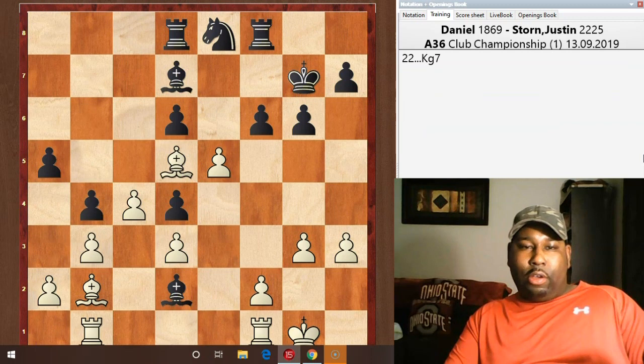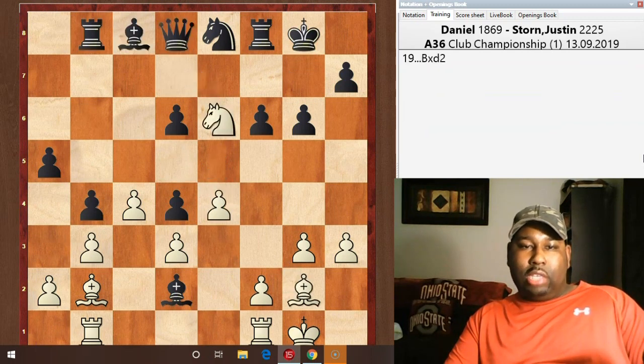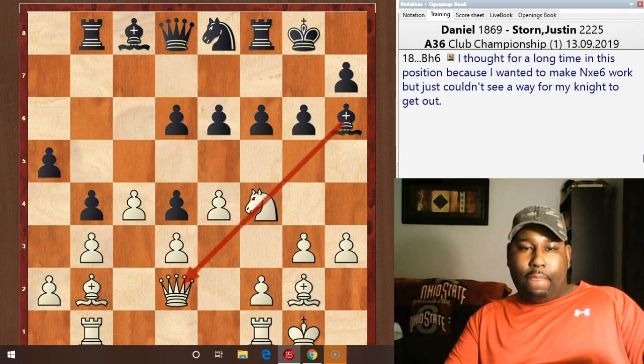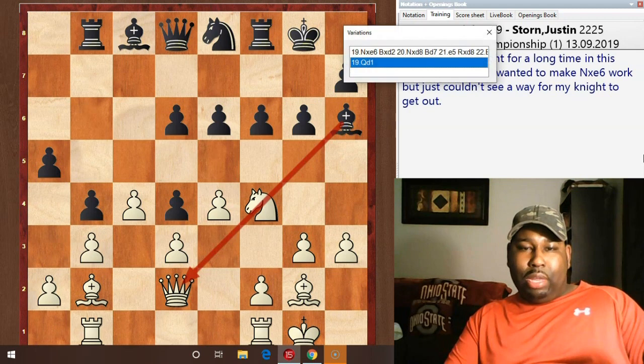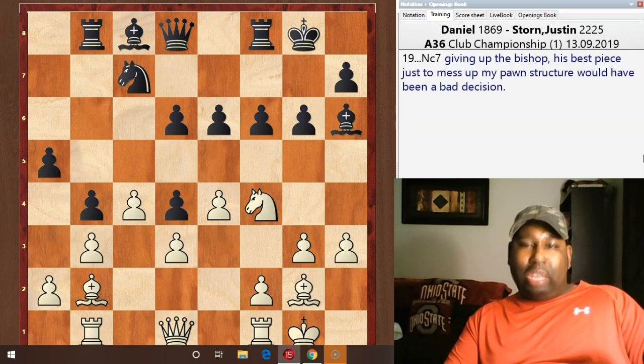So going back here to what actually was played, because I didn't see all of that. Instead of playing knight takes E6, I played queen D1, and I was wondering if he was going to bust up my king side by taking my knight, but he didn't. He played knight C7, right?